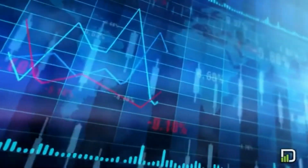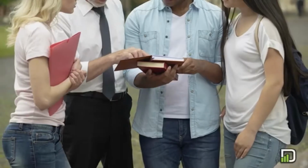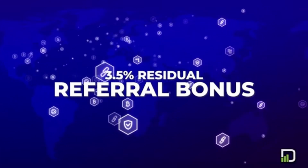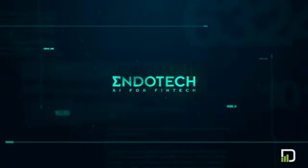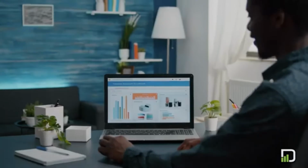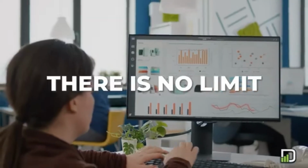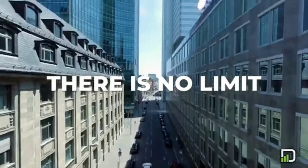Not only do you earn a 5% personal referral bonus when your personally referred member contributes to any tier, but you also earn a 3.5% residual referral bonus on the total Daisy Fund trading profits generated by Endotech from their contribution. There is no limit on how many people you can refer, and no limit on the upfront and the residual personal referral bonuses.